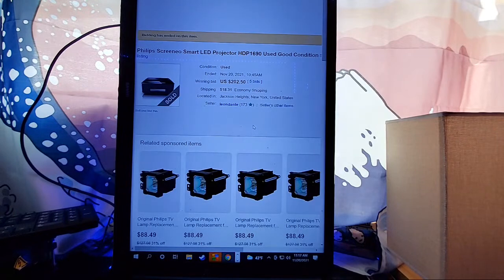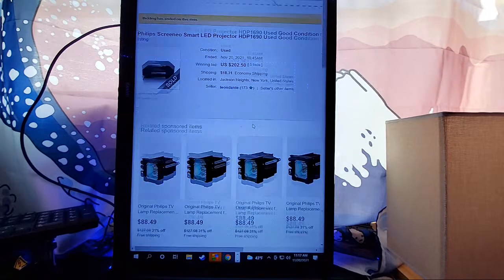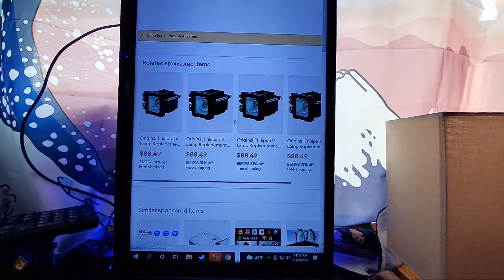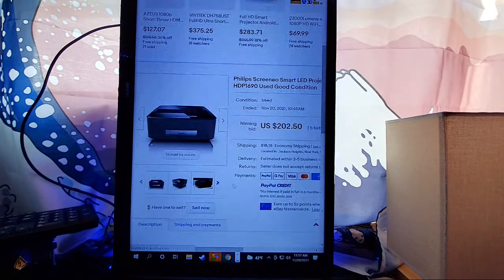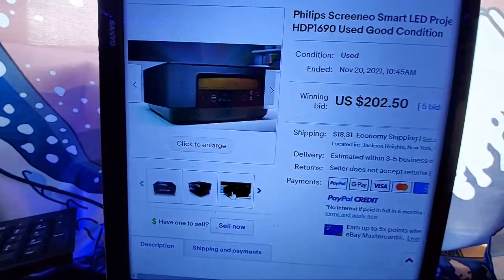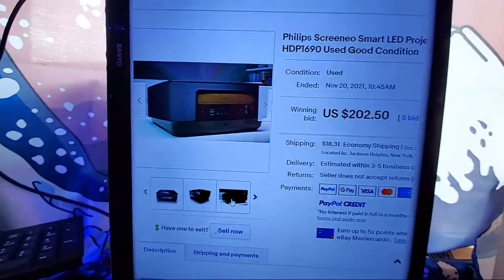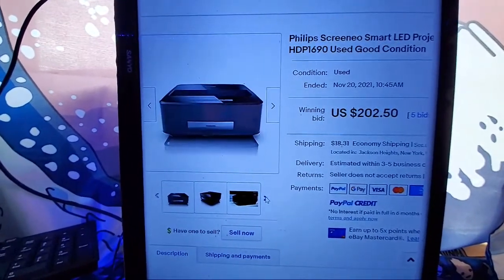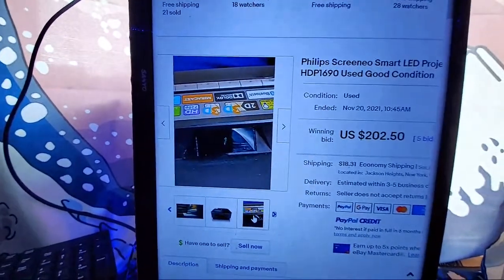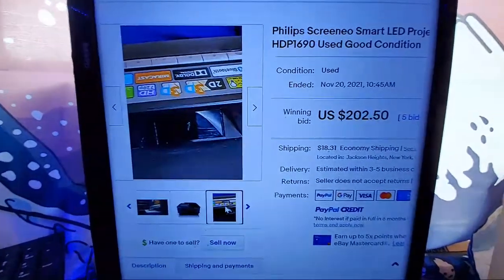I was going to come in and buy this today. But the problem I had with it was the fact that looking at the projector, I guess he doesn't have it there for a bit. There it is right there. Looking at the projector, there are no pictures of the actual projector itself. There's only pictures of, I just see this one right here. This one picture they have right here.